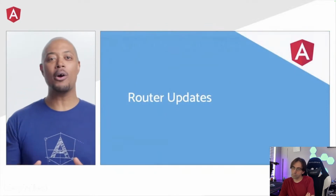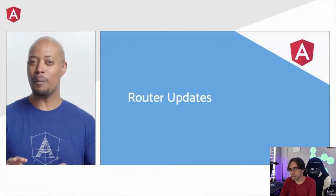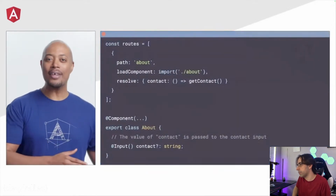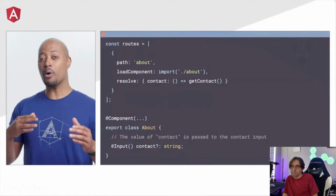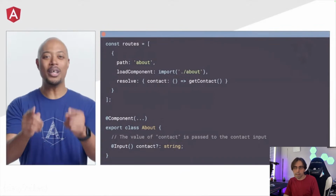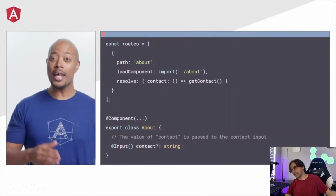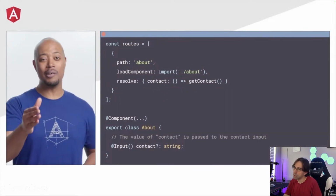Routing is a vital part of nearly every app out there, so we've decided to make it a bit better for everyone. You've asked to be able to bind parameters to a component's inputs. All right, you got it. In v16, you can now define properties that map to inputs in the resolve configuration for your routes.